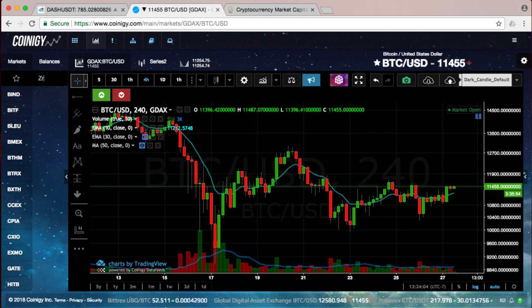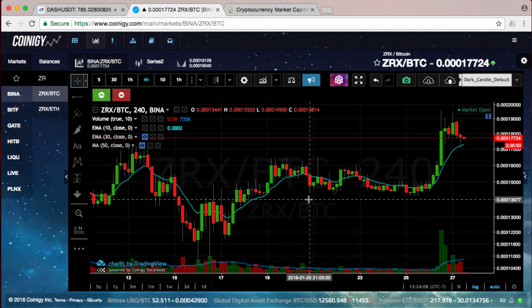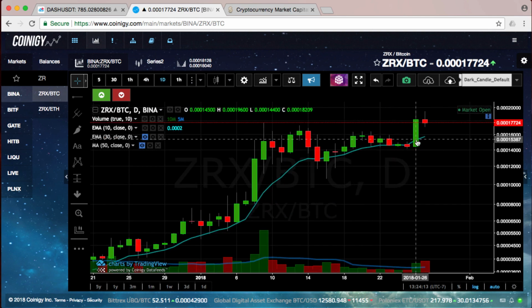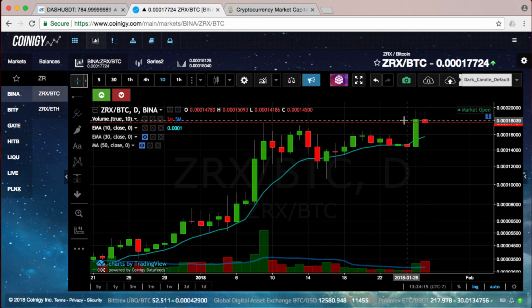So if you look at 0x, it was pretty strong here in the last couple of days, trying to break out to new highs. Let me go to the daily chart. You can see this one put in that nice base. Saw some good volume coming in. Let's see if we can see some follow through on that one here.